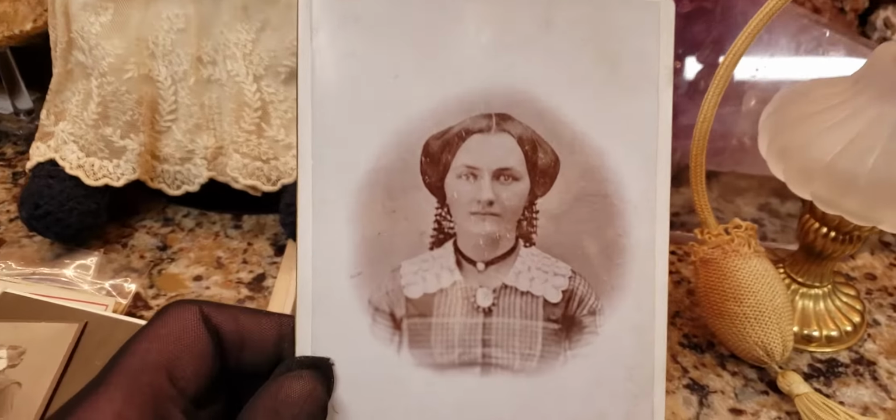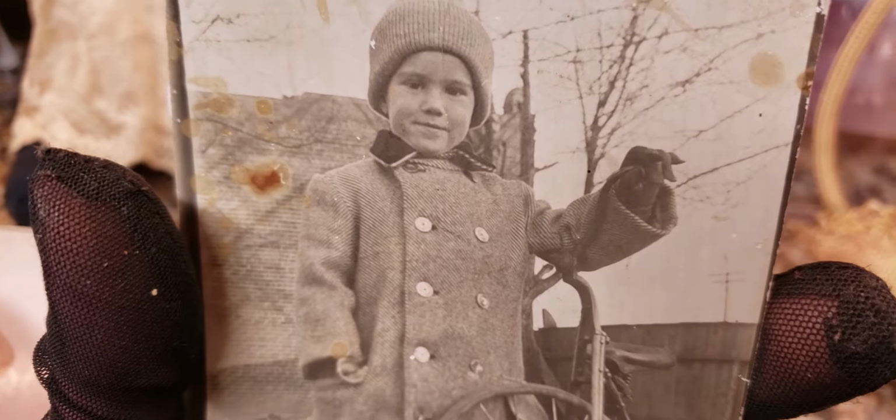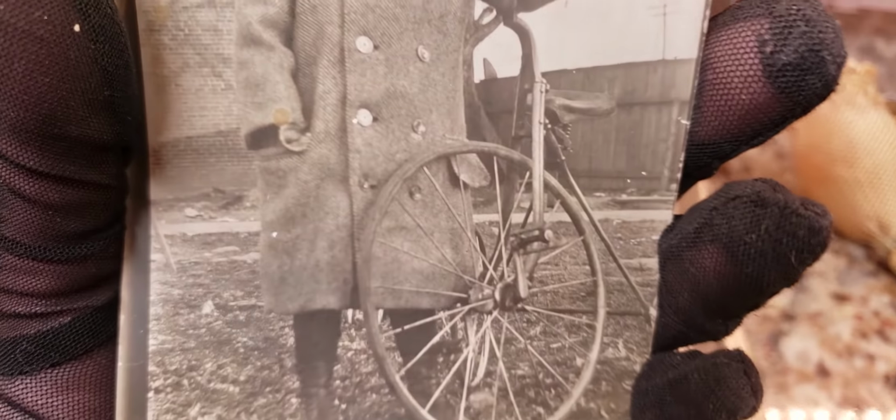The next photo is actually really interesting. And this is probably an early 20th century photo, possibly between 1910 and 1915. I could be wrong, it could be earlier. And it's a little child, and look at the cool tricycle or bicycle they have. It's a big wheeled bike on the front, and it has a little wheel on the back that's hidden here. But I found that really interesting.